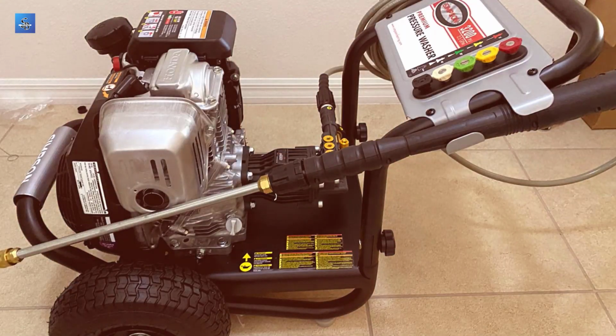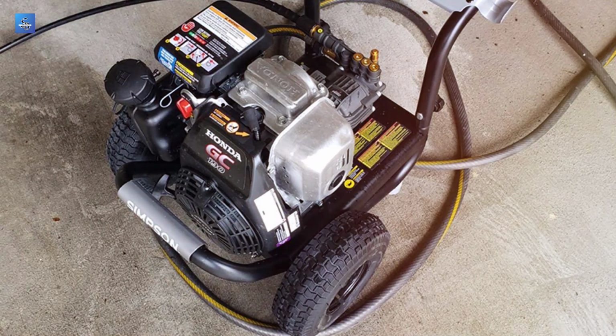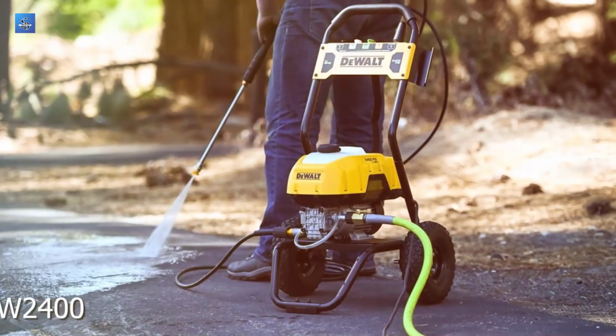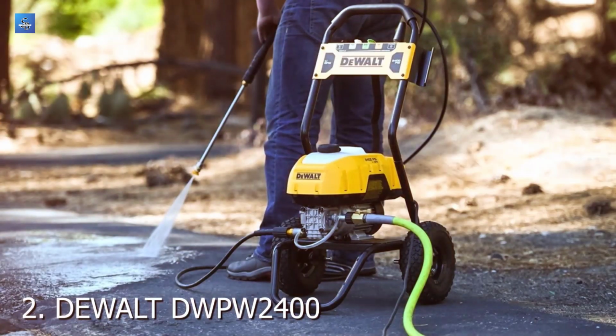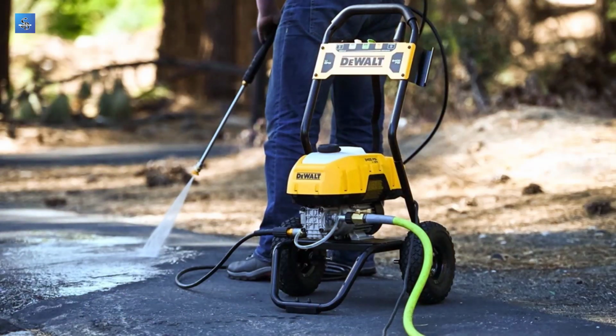With its 5 quick connect nozzle tips, you can easily adjust the spray pattern to suit the task at hand, whether it's a gentle rinse or a high-powered blast. The ergonomic spray gun and safety lock ensure comfortable and safe operation. Moving on to the next, at number 2, the DEWALT DWALT 2400 electric pressure washer.